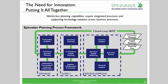So this is Spinnaker's planning framework. And what's important is that even though some of these processes are separate or independent, making them work together enables you to create a world-class planning framework. When we look at your traditional demand and supply planning, you may notice some of these boxes there. We've also added some other boxes which constitute the IBP framework. So financial integration, scenario modeling or scenario analysis, and executive reviews are all part of the core IBP framework.